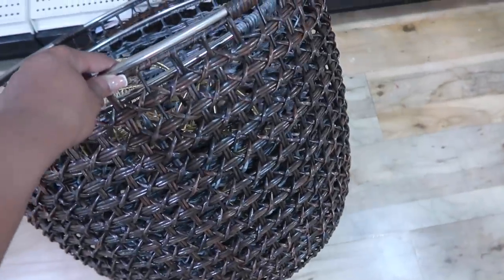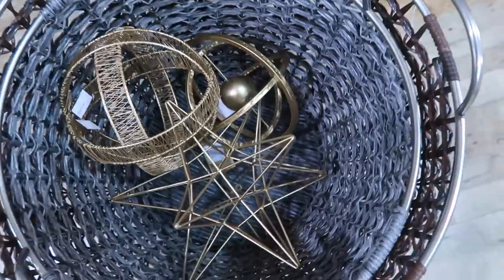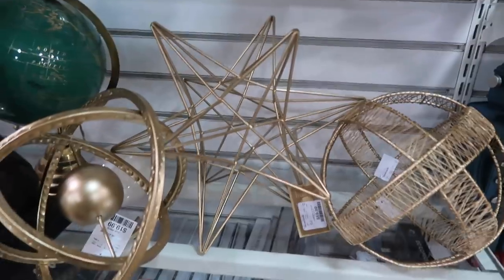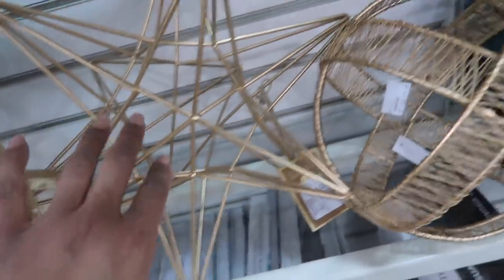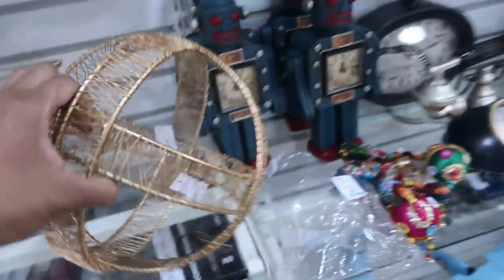All right, so I'm getting this basket to put throw blankets in. This is the one I'm returning, the gray one, because it doesn't go good. But this is the one I'm gonna get for throw blankets. And then I saw these. I thought they would look cute. Look, like a little nook space. And I was gonna put these three there. So I think that's cute. They're kind of expensive though. $20 for this, $20 for that. So we'll see how that looks. I think it's gonna be nice.